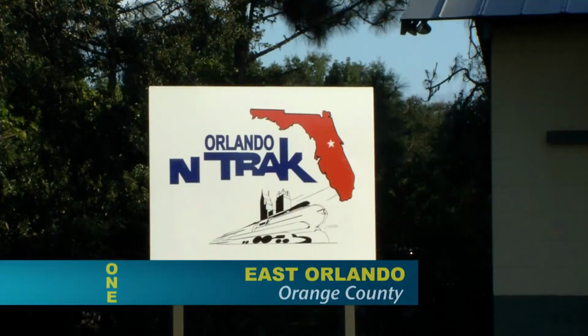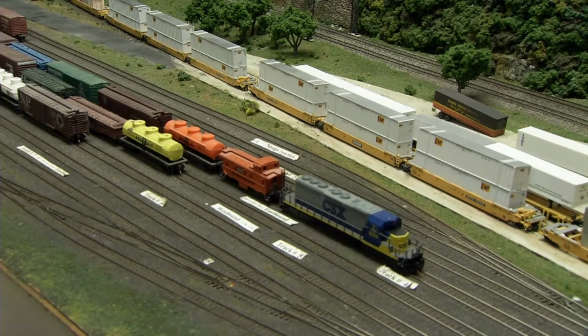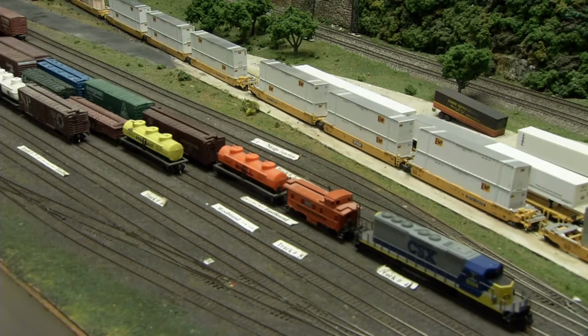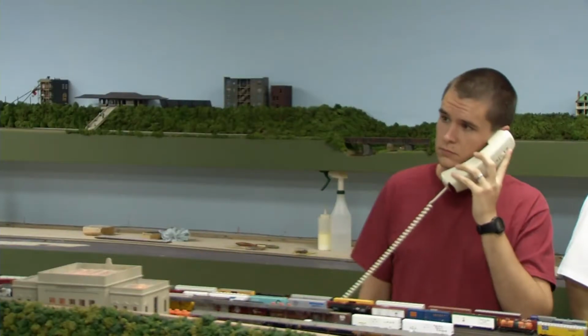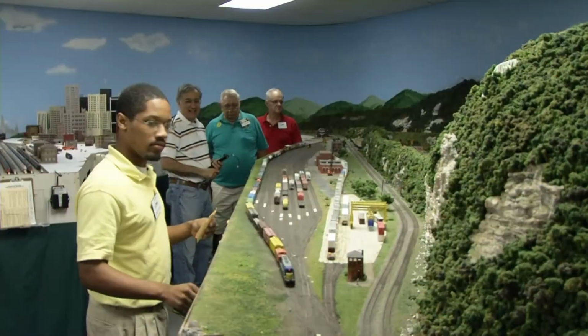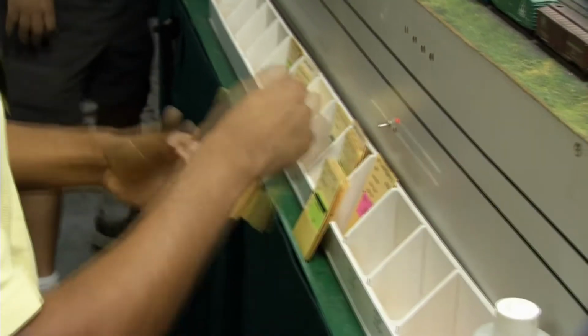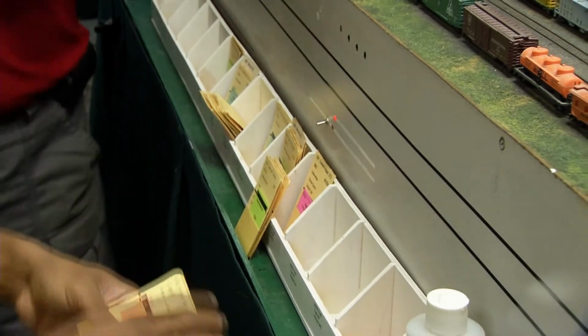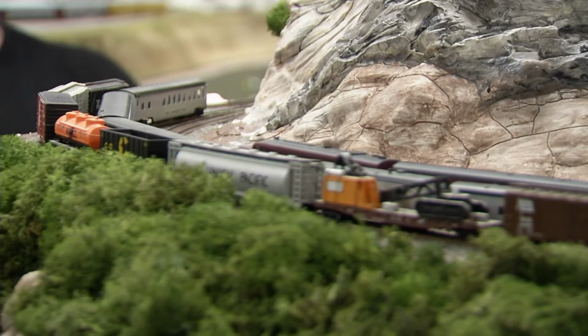The Orlando N-Trak Club has been working on its big layout in their building since the late 1990s. It's complete enough that they can hold operating sessions when they mimic the running of a real railroad. We're running the trains on schedule with a remote dispatcher who can only tell what's going on by the reports he's getting. A lot of this railroad has been set up to limit the visibility, so crews are in the dark as to what they're doing, and they're using a warrant system, which is written orders that they're receiving from the dispatcher to proceed to different sections of track. Yes, traffic jams are part of the fun.